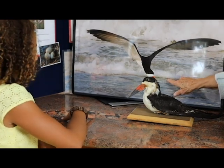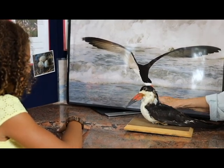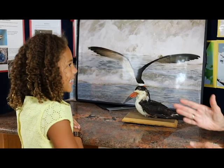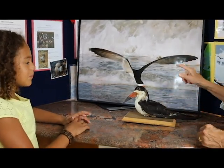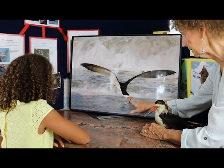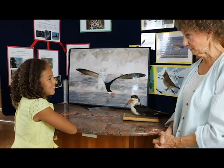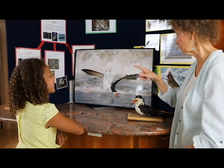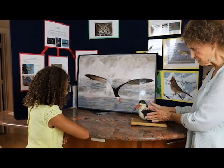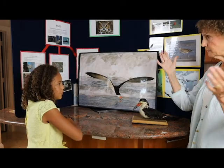Now, here is the skimmer when he's fishing. Do you think this longer beak down here would help it fish? Yeah, because he doesn't have to get all the way in the water. He can just put his beak inside. Very good, very good. And so if a fish were swimming along here, he could be caught and then clamp down that upper beak on top and he's got his fish. So his beak is very good for fishing, isn't he? Yeah. Look at those beautiful wings. Aren't they gorgeous? Yeah. They look small when their wings are tucked in, don't they? Yeah, but when they're out, they look really big. I know, they really change.